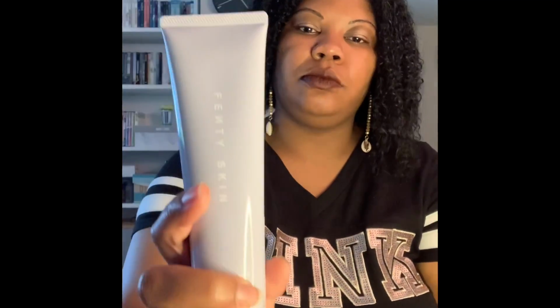But you can see my skin. I'm not wearing any powder or foundation or anything on my skin here. This is just the regular cleansing, and I've been using it pretty much since I ordered it and it came out, which has been a while now. So this is all that I use on my face.